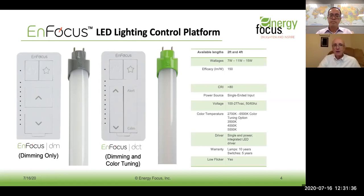And we have two products in this family so far. One is a dimming only product, and those are the lamps in gray. And the other is dimming and tuning. It has a range of 10 different dimming levels, 10 different color levels, which really takes you through the gamut. We provide voltage capability of 120 or 277, whatever you have.